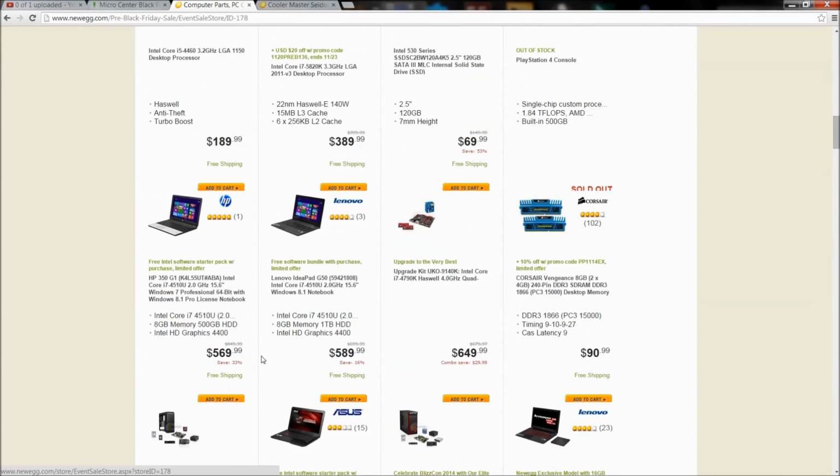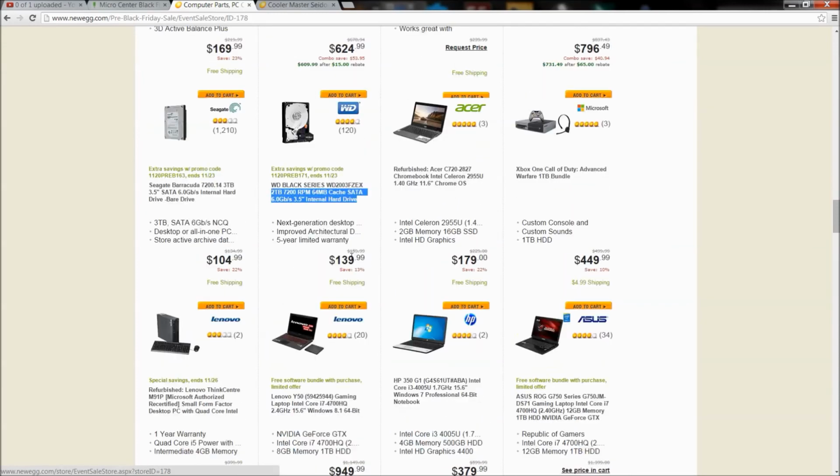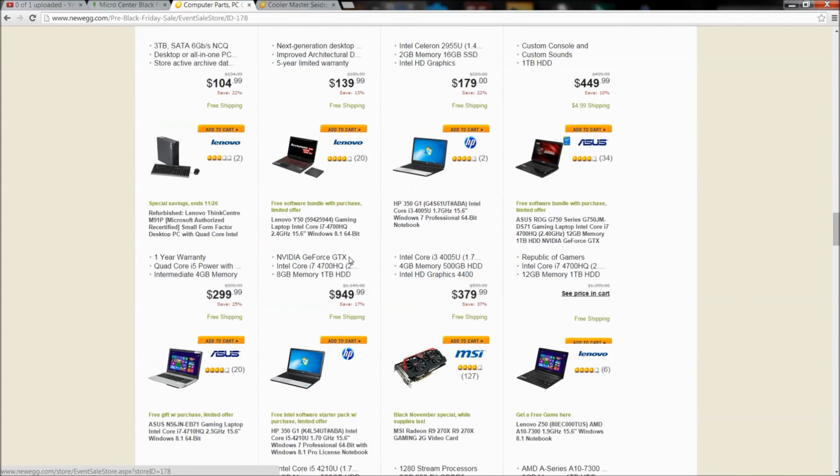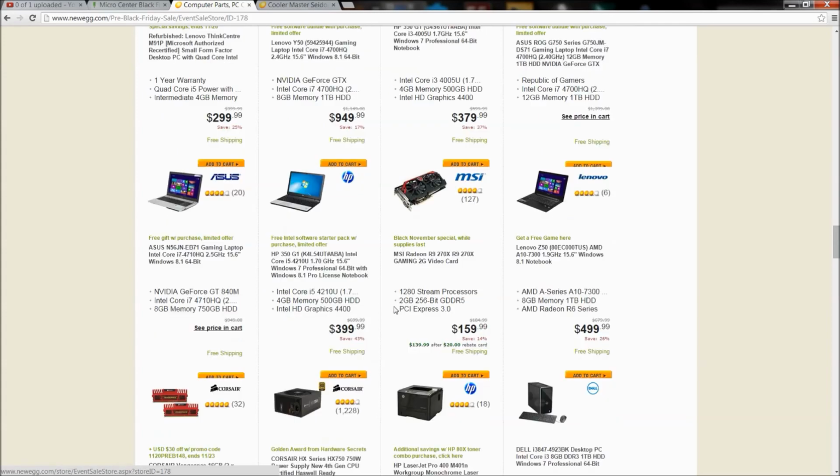Now I'm looking for their hard drives here. Basically I want to see, we have a Western Digital Black right here. How many gigs is that one? Oh, it's only 2 terabytes, 139. That's not too bad, but that's the price of 1 terabyte. We have a 270X right here. It's 159. I don't know why that happened. Oh, it's 139 after mail-in rebate. That's why it was lying to me.